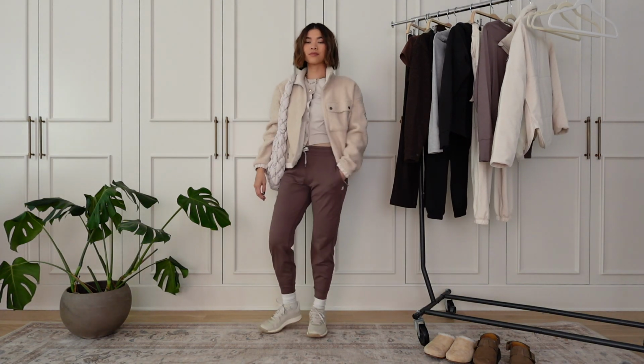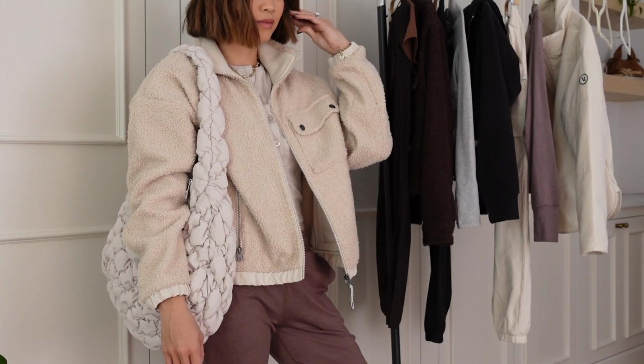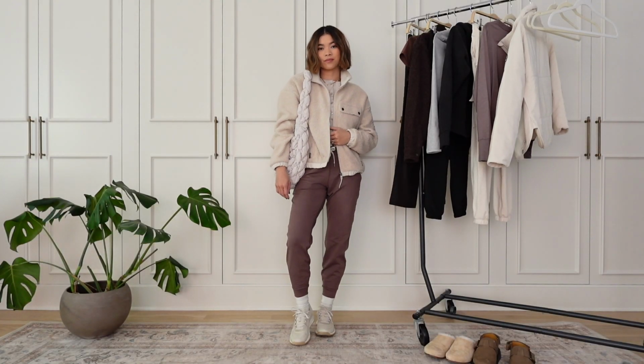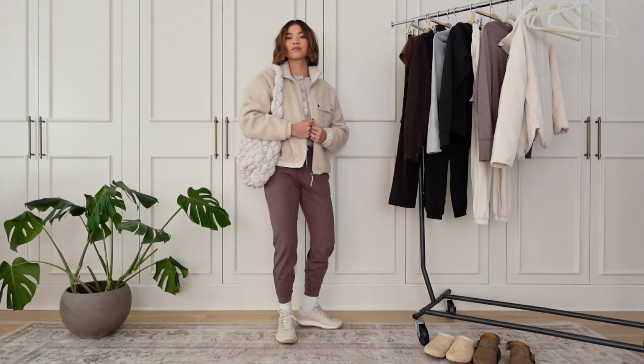It's soft on the outside, super soft on the inside. It's got pockets, and it's just a really great throw-on jacket that still feels very like high-end. I got lots of compliments actually on this jacket the last time I wore it. It's a great jacket. I really love it, and I feel like this is kind of what sparked my interest in the brand in general.